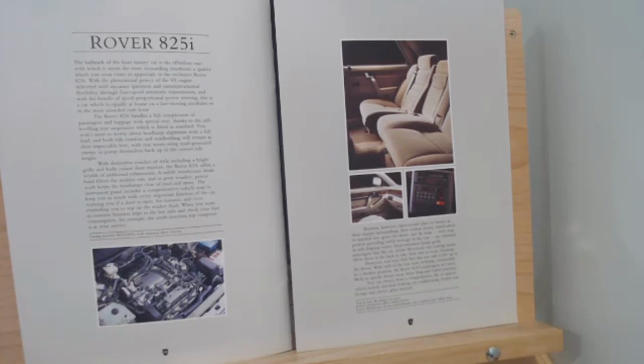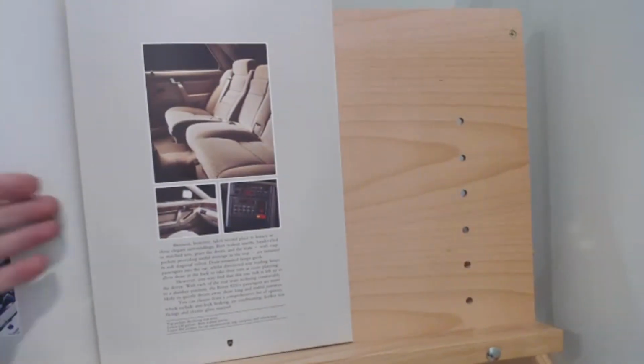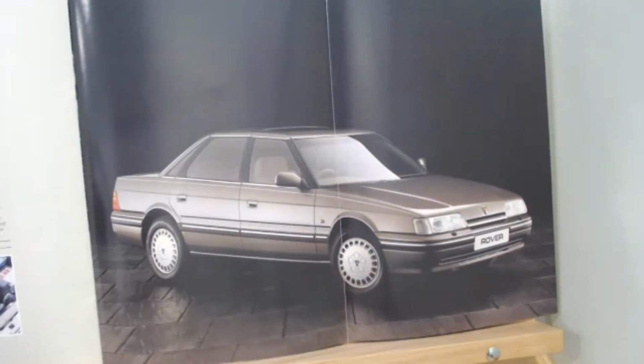We've still not even seen a picture of this 825 yet, so we need to rectify that. It opens the opposite way to give you a nice big picture of this 825, looking very sophisticated in this particular colour, and you can see the colour matched door mirrors, these optional alloy wheels, and the headlamp wash.